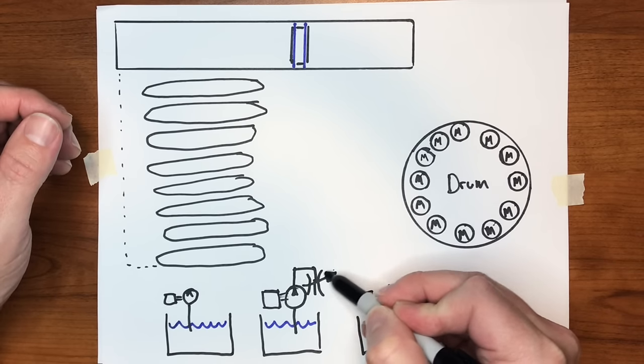At home, fake roller coaster building at its best. Absolutely. Okay.